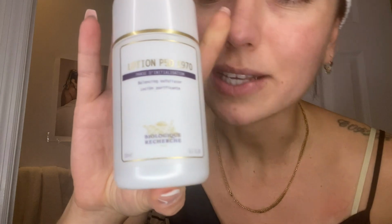I switch in between these two products. So I don't use them both in the same day, but I'll alternate between them. I don't even know how to pronounce this. Biologique Recherche. I have no idea how to say this, but this right here, let me tell you, it's the Lotion P50 1970. This is amazing. Like if you have this, you don't need anything else. Period. So many of my celebrity peers use this. The next morning, your skin feels so smooth. It does have a bit of a funky smell. Oh, yeah, this is not gonna smell like your typical flowers and roses and peaches. It has a very potent, strong smell.